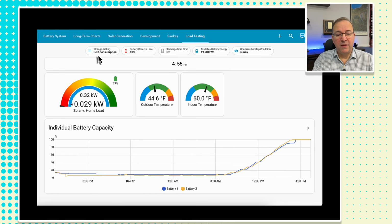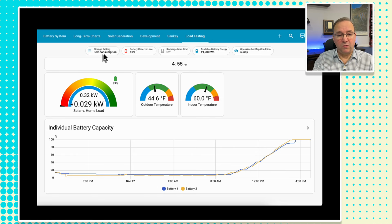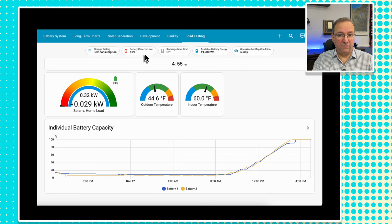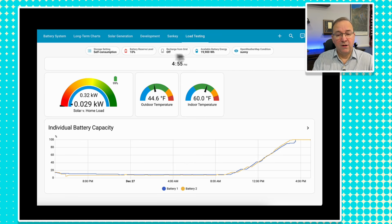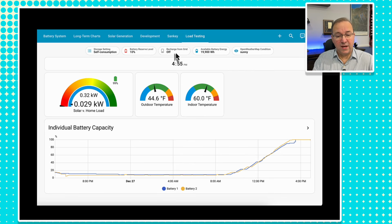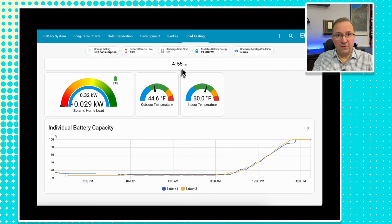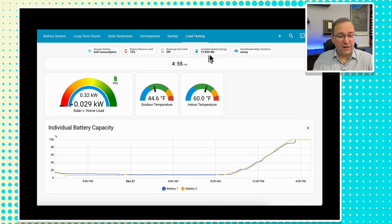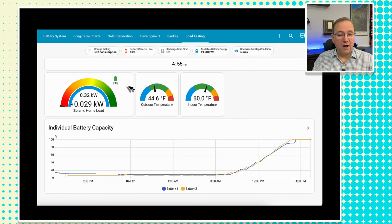But what you can see here is we are set for self-consumption. So we are not going to use grid at all unless we breach our battery reserve level of 10%, which we set down here. There's no recharging from the grid. The sun is not up. You can see the time of day here, 4:55. The sun is basically about to set. You can see the battery is more or less topped up, 19,900 watt hours.